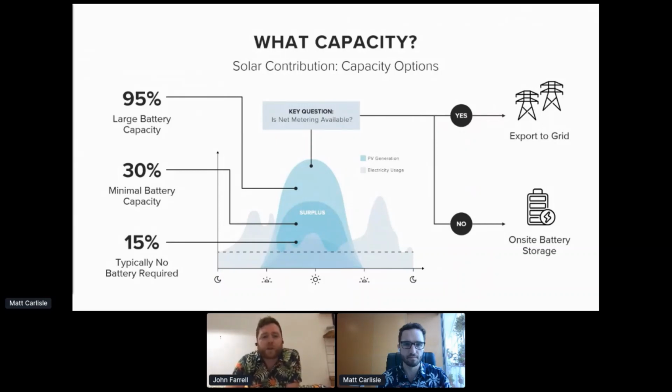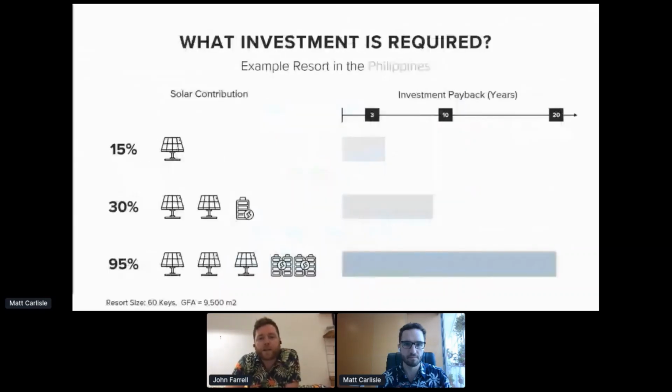So just to look at some typical figures, we've broken this down into different options for delivering 15% of the demand, 30% of the demand, or 95% of the demand from photovoltaics. And looking at what is the investment required, and what is the payback required.